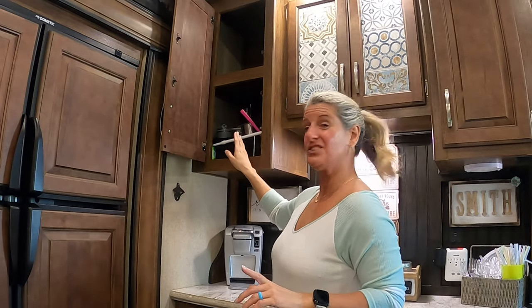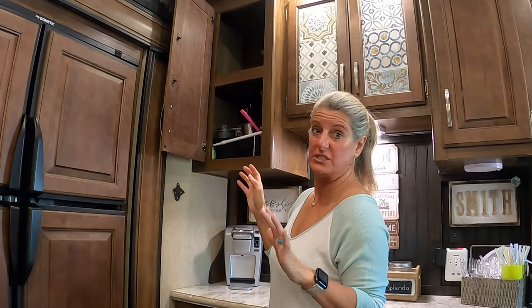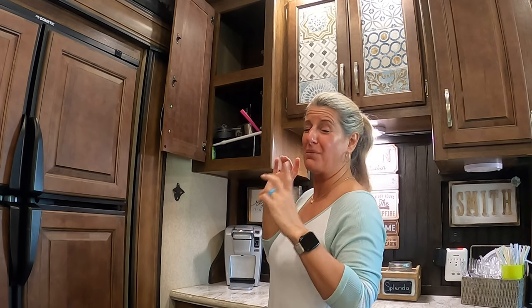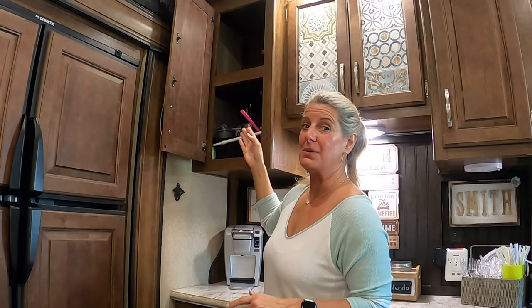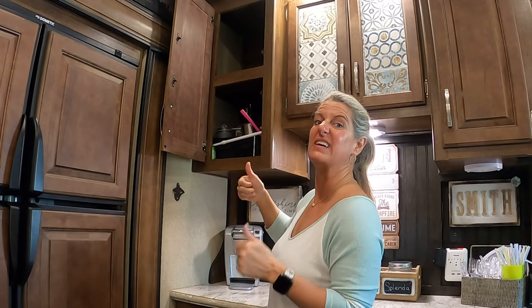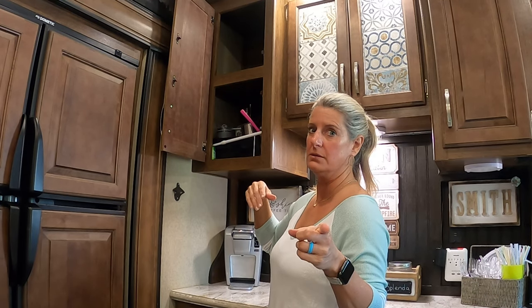Tension rods. For me, you can get them off of Amazon, probably the best place to get them from, and they have a pack that you can get with a bunch of different lengths. That's what I did when we started RVing. It was probably one of the first things I put in my cart to check out from Amazon. These can be used for a lot of different things, but the main thing is holding stuff inside the cabinets. When you're going down the road and it's all rocking and rolling, you don't want anything popping out. And I promise it will.